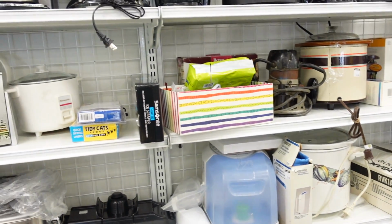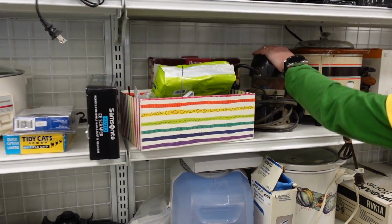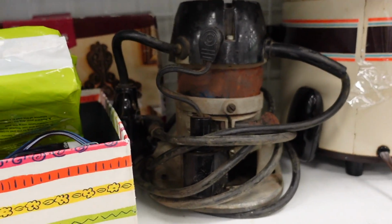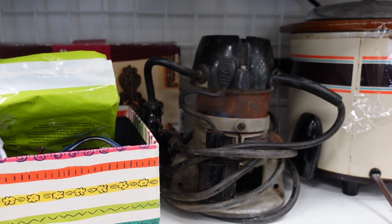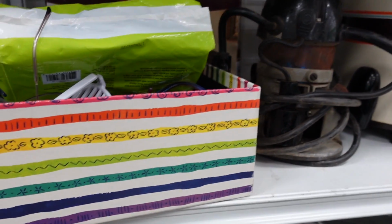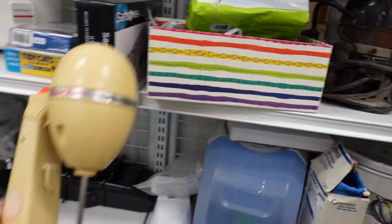And eventually we ventured into the electronics. And you know we're getting desperate when Dagny and I are looking at electronics and rotary sanders. I'm pretty sure that's what that is. I'm not exactly sure though. It looks like a sander of some sort. There were some glasses there, some eyeglasses.